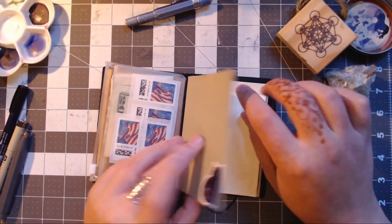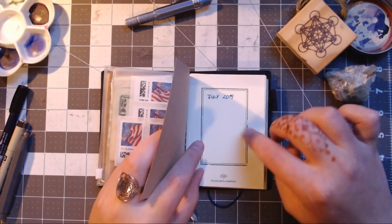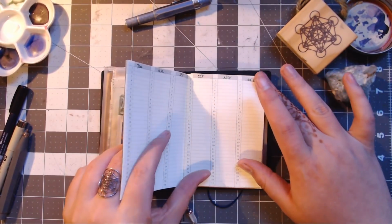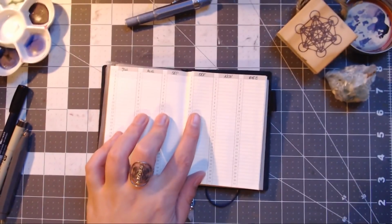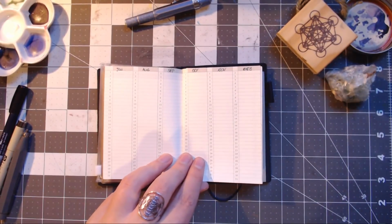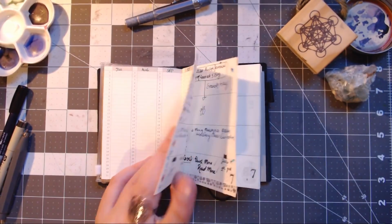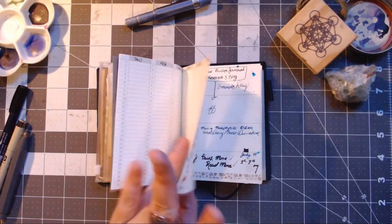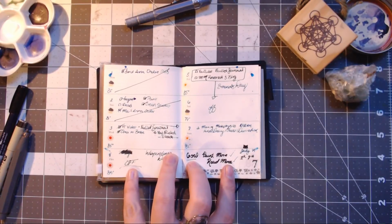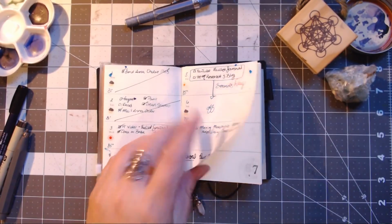Then we have my daily planner. So this is a Midori Traveler's Notebook, Traveler's Company now, daily planner. It's undated. You can get these dated and undated. I really like them. This beginning part, I've used these for tracking different things, and I don't know what I'm going to use it for this time around. I'm still debating, which is why there's nothing in here. And then it just goes into your weeklies. So this is this week, actually. So I started it on the 1st of July, and it just goes on from there.